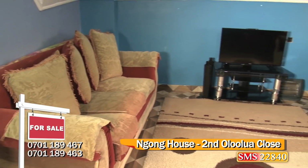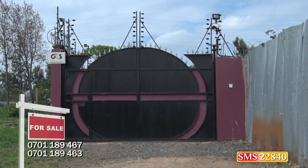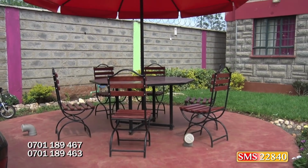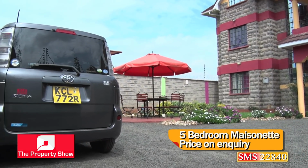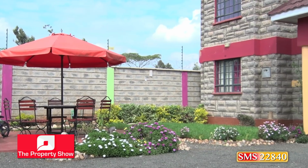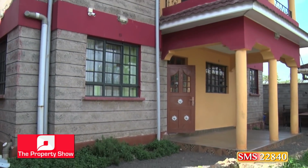Salient features include perimeter wall with electric and razor wire fence, high-tech CCTV surveillance system, an outdoor entertainment area, parking for 2 cars, 4 water tanks with a total of 48,500 liters, and solar water heater.